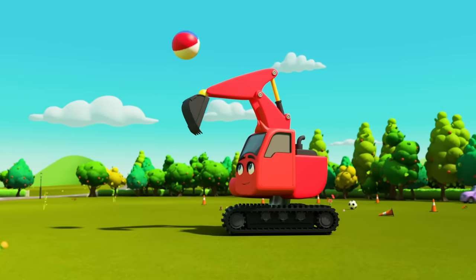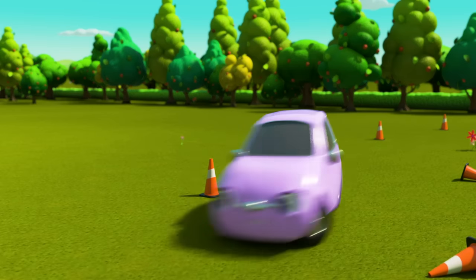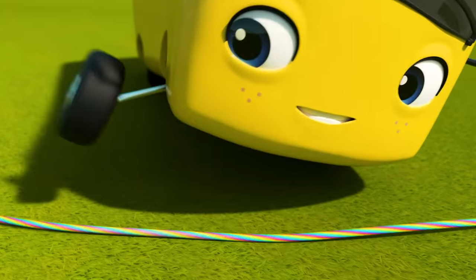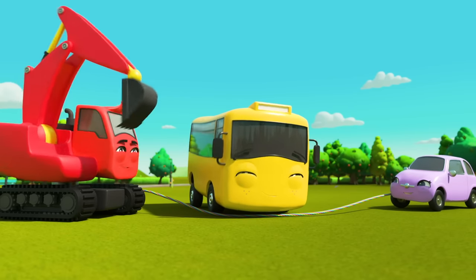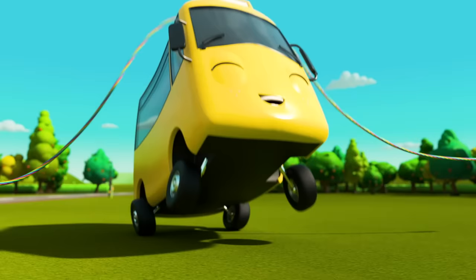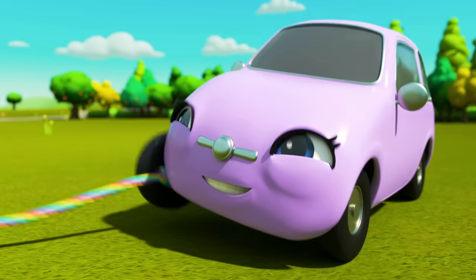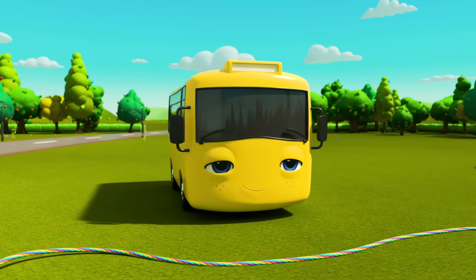It's a sunny day in the park, and everyone is having a great time playing together. Look, Buster has a skipping rope. Ready, Buster? That's it, hop over the rope. Phew, that was tiring. What a great day, and now it's time to go home.